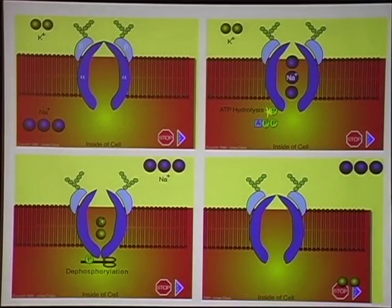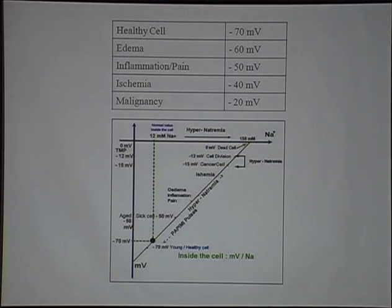Here's the sodium-potassium pump. You take sodium, it enters the pump, you burn an ATP molecule, you extrude the sodium, you bring the potassium back in. It takes energy to do this, ATP energy, and you have to have this pump to make ATP energy. We don't want to see a fall off in our sodium-potassium pump function. Now, healthy cells have a powerful sodium-potassium pump. They're electrically negative on the inside relative to the outside. As we lose the sodium-potassium pump, we can't make energy, we become less negative on the inside, and we degenerate into edema, inflammation, oxygen deficiency, and then the cell goes malignant.